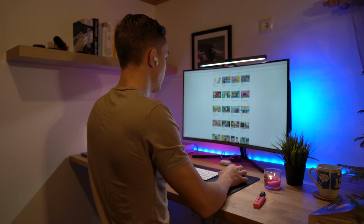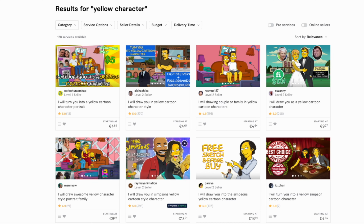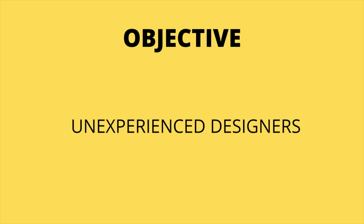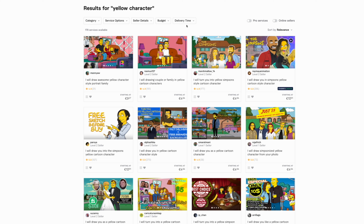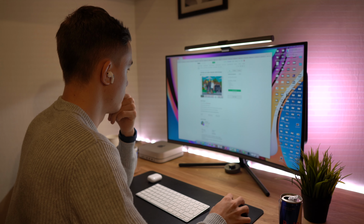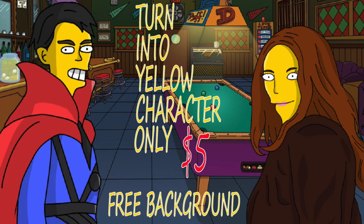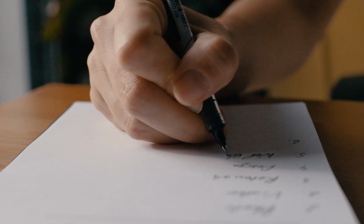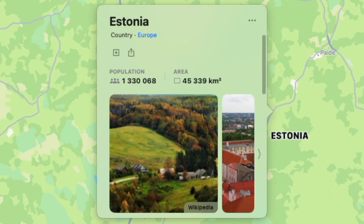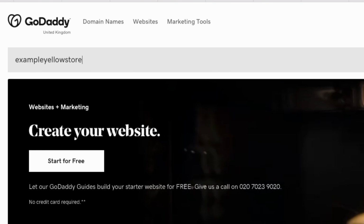Firstly, I needed to find someone who will draw these pictures. So I started researching different illustrators who can draw these yellow character portraits. My objective was not just to find artists who can draw these illustrations, but rather to find the top-class ones so we can offer the best quality possible. The last thing I want to happen is customers asking for a refund because the quality does not match the price. Next thing on the list was finding a name for my business. Since I live in a small country called Estonia and this certain product has not been sold here before, finding a perfect name was not a problem.